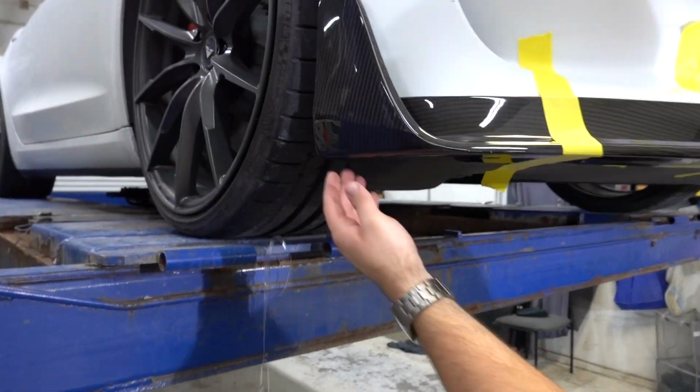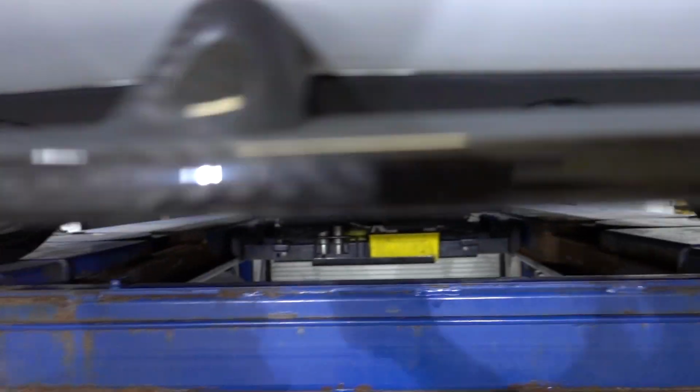Alright, let's go. How's the fitment? Right. Edge. Right. Yo, that's flush. That's flush, okay, with the edge. Looks good here. Come look at this edge.